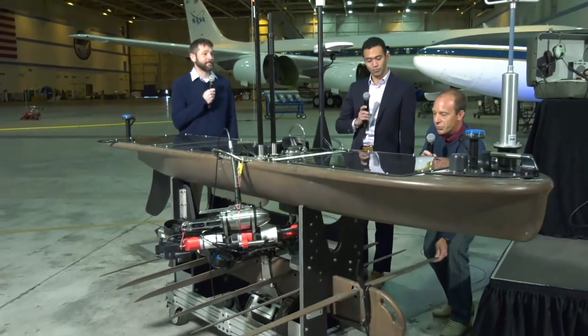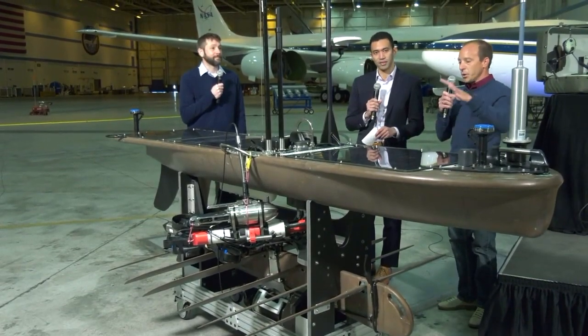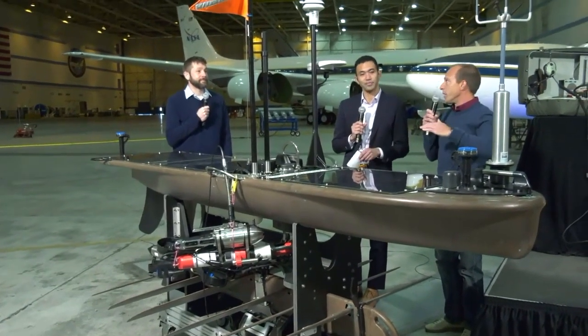The float here stays at the surface, and the sub at the bottom, equipped with this fin, stays about 8 meters deep. Both of them move up and down under the action of the waves. And with the help of these fins, this vertical motion is converted into horizontal motion, leading to the propulsion.